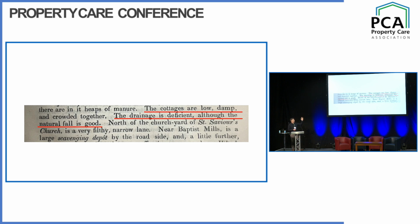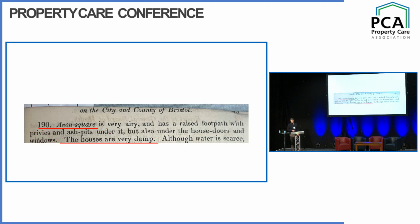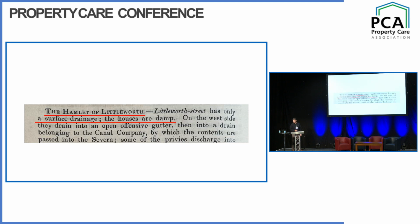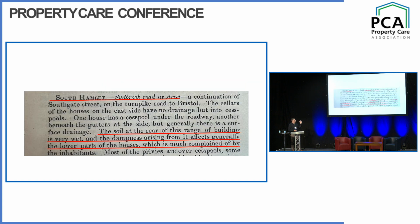This is exactly what was going on. When you look at all this stuff, you can see it on there. They're extremely damp. Only one habitable on account of the dampness to the walls. Avon Square, the houses are very damp. The hamlet of Littleworth, surface drainage, the houses are damp. St James Place, frequently flooded, inefficiency of the drains. You got another one there, but the house is still flooded. They'd even done some repairs to the culverts, bodged it up, still had problems. And generally you get the same thing all the way.